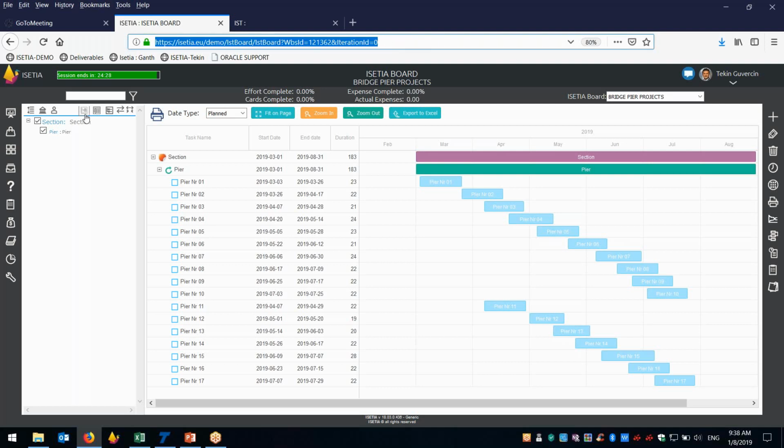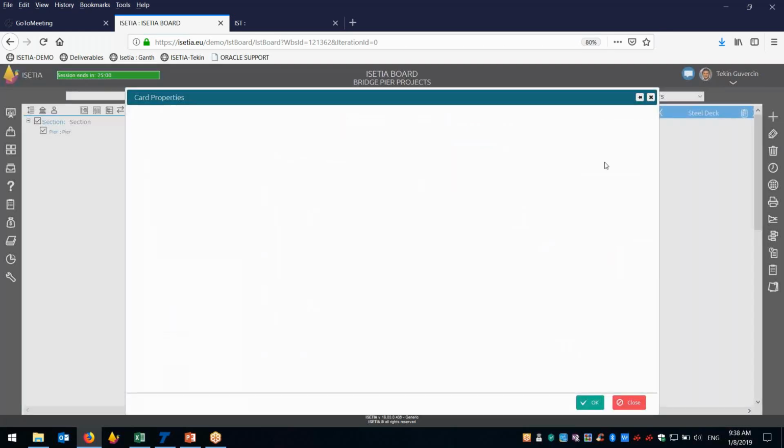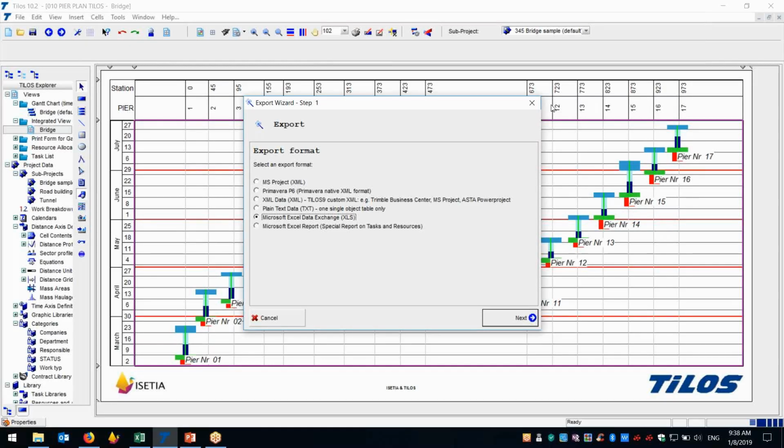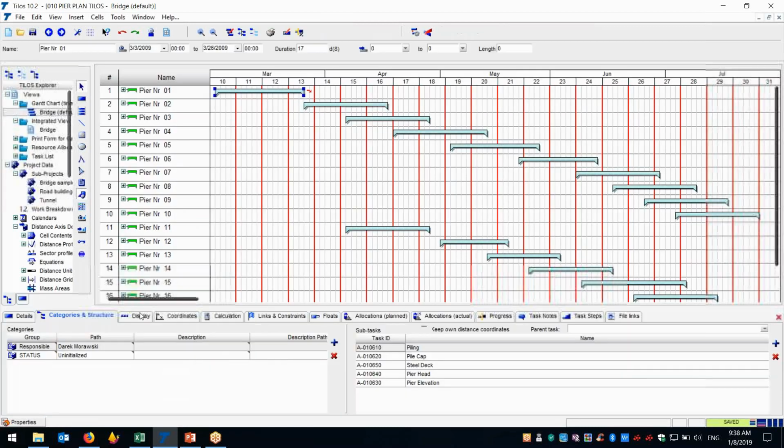So what I do now is open pile number 1. This is pile number 1, and the data are coming here. For pile number 1, the status is initialized. It is Darek Moravsky. And when I go to Tilos and select it, you can see Darek Moravsky and the status is unutilized. We have a coding system, and you can bring in more than this from Tilos too, so that's some information.